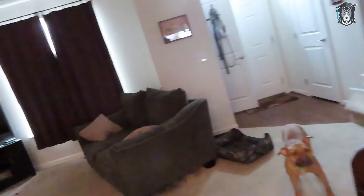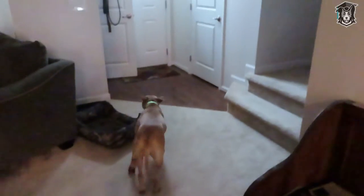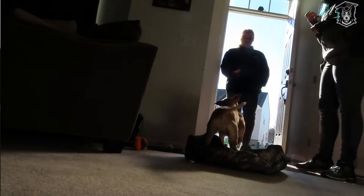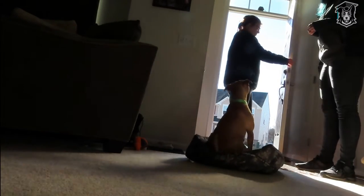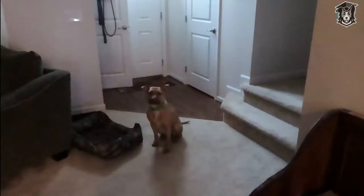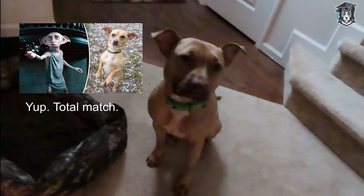If you see this face, look at those ears. This is a dog that has been sleeping all day. We did do a really exciting greeting earlier today with our dog walker that came to the door. Oh my gosh, look at these Dobby ears. She looks like Dobby the elf from Harry Potter. So that is what we're gonna be doing today.